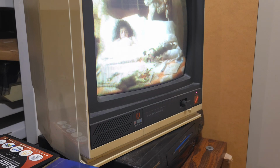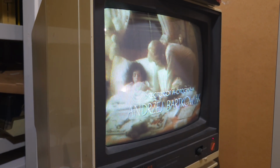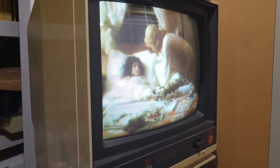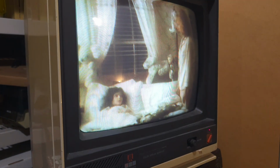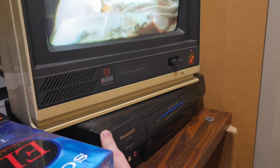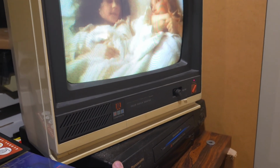Let this run. One thing that I have not confirmed, but I'm going to ask and see if I can find out, is whether the guy who recorded these had a professional VCR. Because I can tell you that SLP speed tapes made on this thing, even though this is a decent four-head hi-fi machine, would not have looked like this. This honestly looks as good as the SP tapes that were on here. And we had antenna TV back when we had this VCR, so it looked like ass.